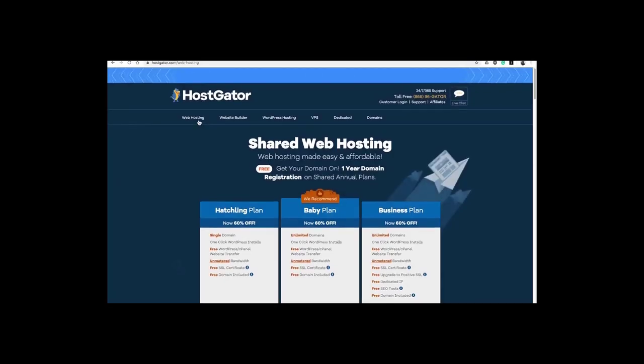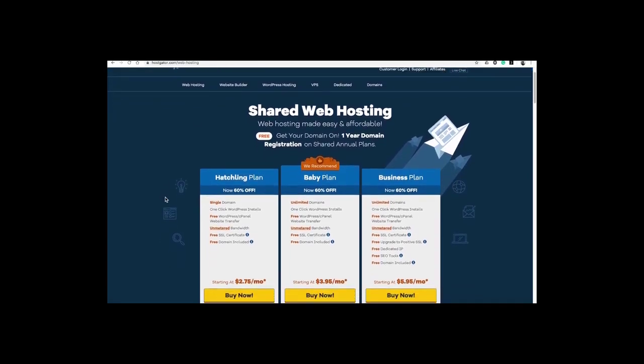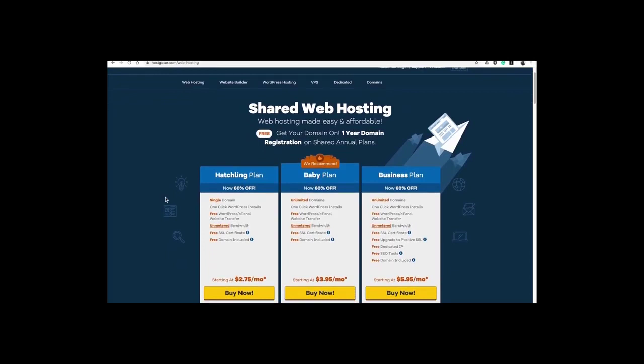Now, by now, you may be wondering how much it costs to use HostGator as your site hosting platform. You'll find that it's pretty comparable to what you'll find anywhere else. For example, HostGator offers 3 plans for web hosting. The Hatchling plan for a single domain at $2.75 per month. The Baby plan includes unlimited domains at $3.95 per month. This is their most popular plan. If you need a dedicated IP or extra SEO tools for your site, the business plan starts at $5.95 per month.